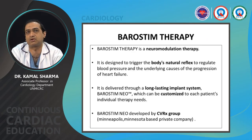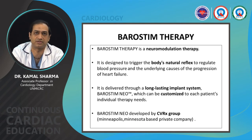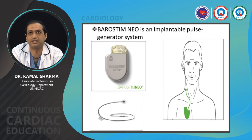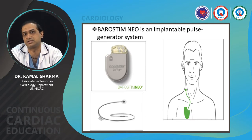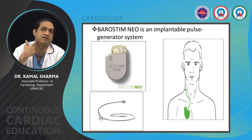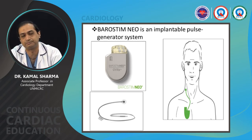The baroreceptor or Barostim therapy is a neuromodulation therapy. It's designed to trigger the body's natural reflex to regulate blood pressure and prevent the progression of heart failure. The long-standing implant system Barostim Neo, which is customized to each patient's individualized therapy, has been developed and is now an approved therapy in heart failure. It's an implantable pulse generator, and the device is put in like a pacemaker, and the wire is connected to the nerve as demonstrated in the picture.